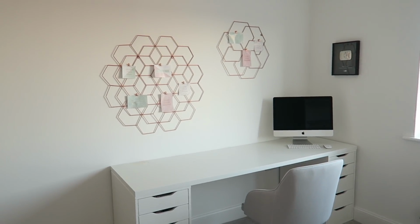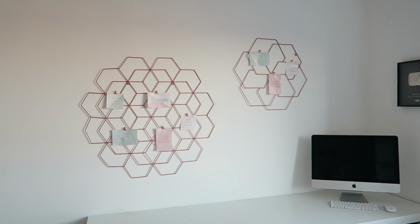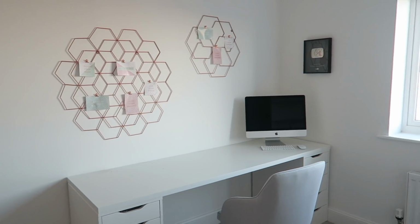So they're finally up on the wall and they look really cute, don't they? So obviously I can put more stuff on them in the future, but for now I actually quite like the things that have come with it. They match nicely, they say cute things, and yeah, this is my little office space.